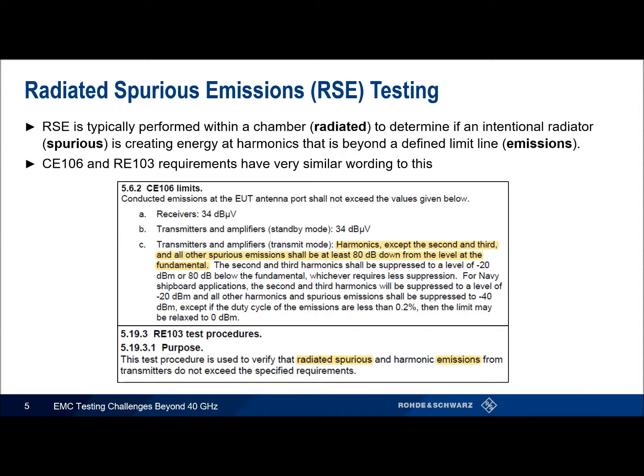Even though a single module or single computer type piece of hardware has been tested to the standard, as soon as that's shipped to an end customer and they put it in with several or even hundreds of other modules, it's still up to the individual automotive customer to make sure that the requirements are met as an entire system. So that's something I definitely want to point out here while we're talking about it. So RSE is definitely a concern for the aerospace and defense community just as much as the automotive community.